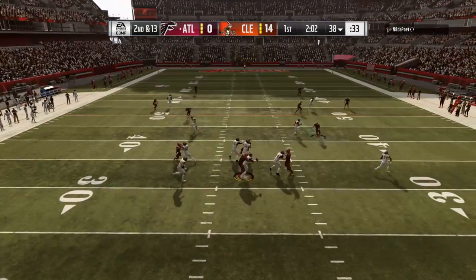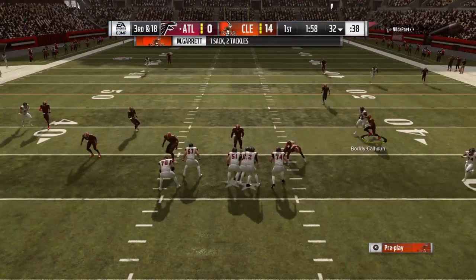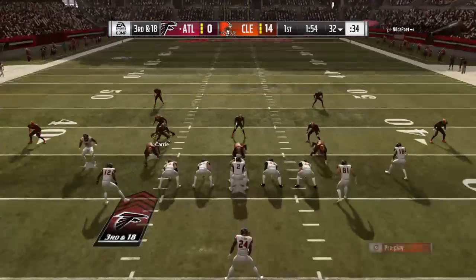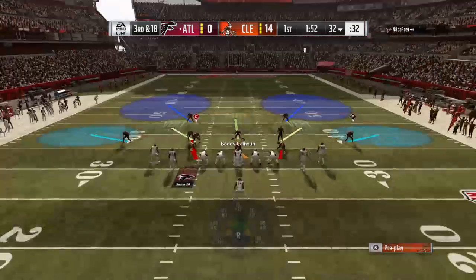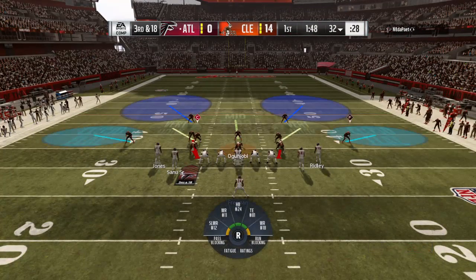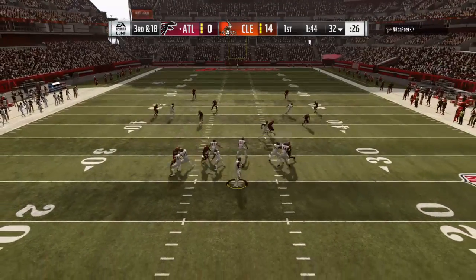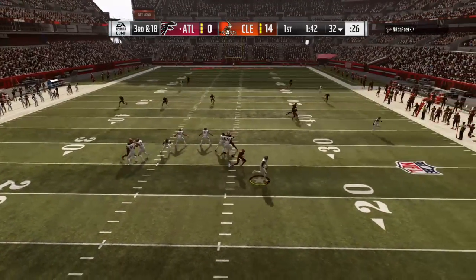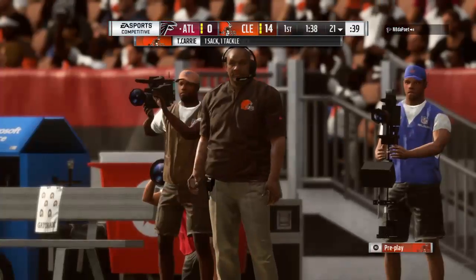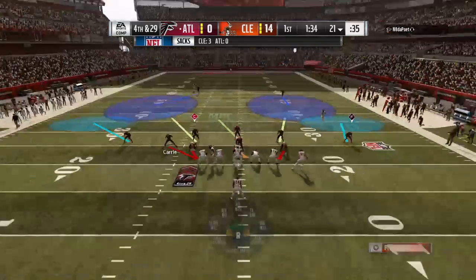On 2nd down, Ryan. Pressure gets to him that time, and he's going to go down. Myles Garrett in there to get him for a loss of 5. Third and long. It's Ryan. Gets to him again. That is the 3rd sack this offensive line has allowed this first quarter.